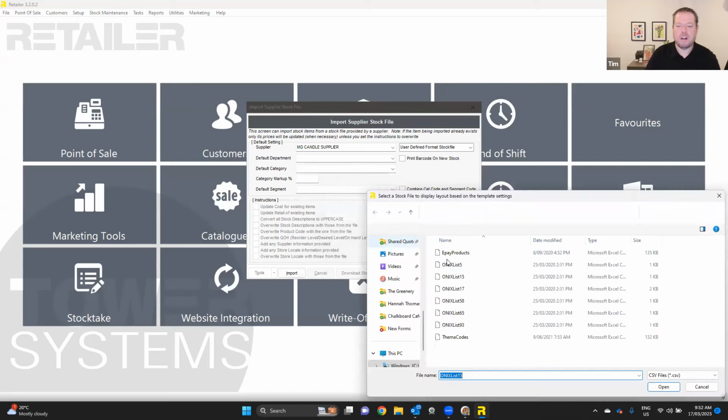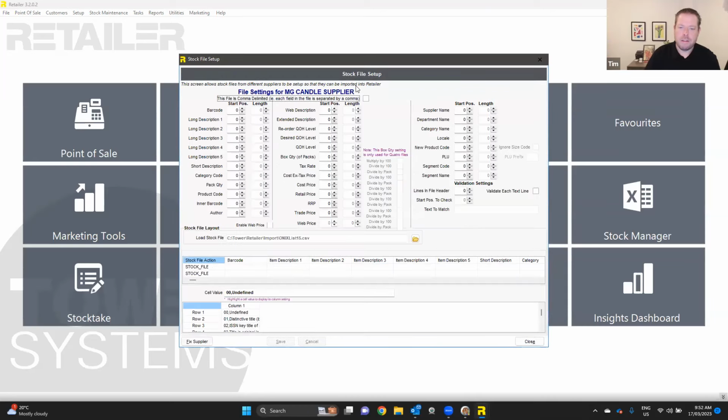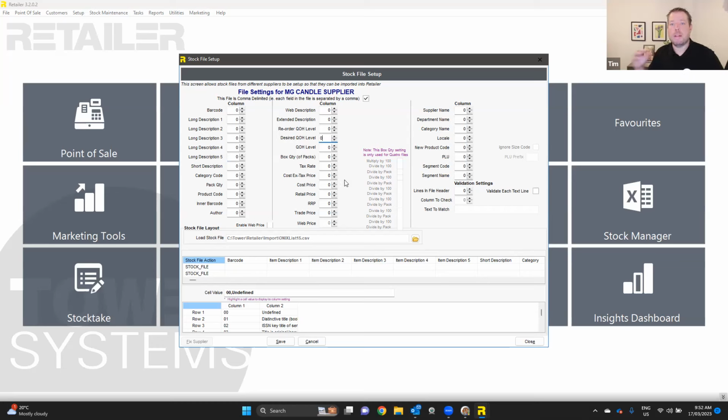It's saying it can't find a stock file. I'm just going to say it's this random file here. And then the first time I receive in one of their files, I simply tell the system what information is in what column in that file. That will then allow me just to drag that data in. The next time I get a stock file from that supplier, you would think they're going to stick to the same format, so you don't need to do this same process again. If they have changed it, you can certainly do that though. That would then just roll through, load all of those items in.